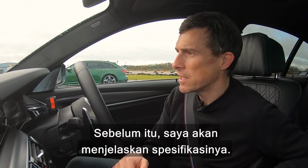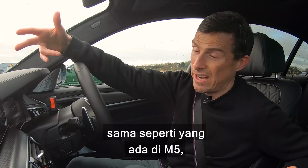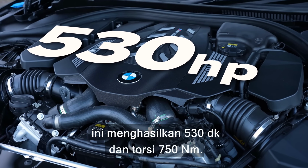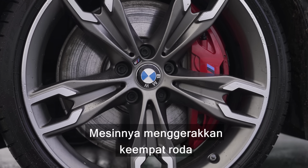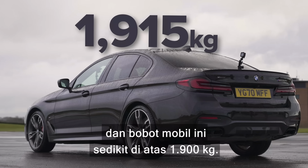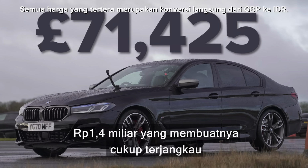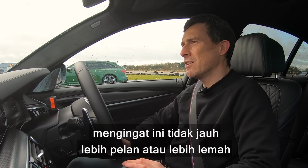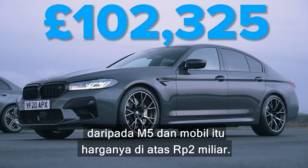Now, before we do, I'm going to tell you the stats. So this car has a 4.4 litre twin turbo V8, like you get in an M5, only, I say only, it puts out 530 horsepower and 750 newton meters of torque. The engine drives all four wheels via an 8-speed automatic gearbox with launch control, and this car weighs in at just over 1900 kilos. If you want one of these, £71,000, which makes it a bit of a bargain when you consider it's not much slower or less powerful than a full fat M5, and that costs over £100,000.